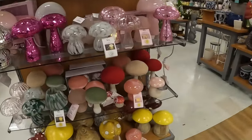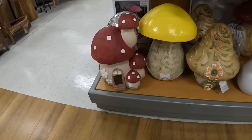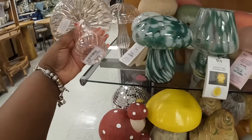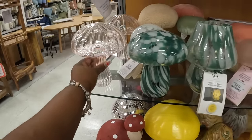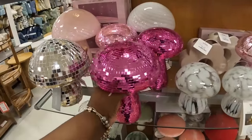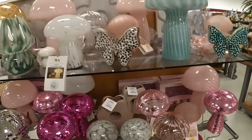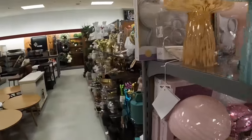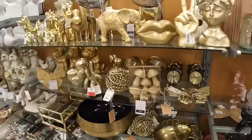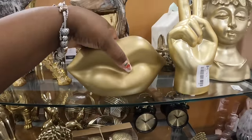Mushrooms and butterflies. Get that one. $10. Cupcakes and Cashmere, $13. So this is one, and it's also a lighter pink. I still have the balloon dogs. Awesome gold lips. Last time we saw them in white, that's $8.